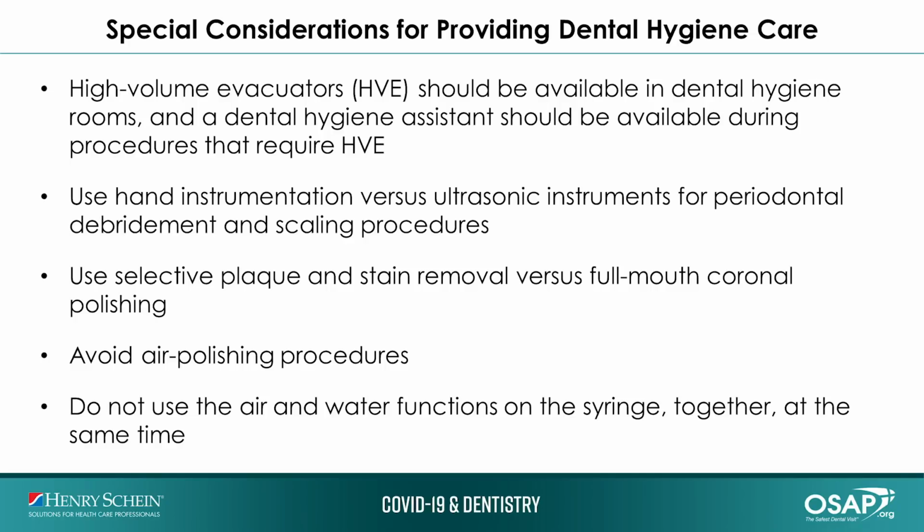However, since we're not at full speed, and I do have staff members here, we are providing, at least at this point, for our hygienists, we will provide assistance. Will it be available when we get into full mode? Probably not, but right now we are, and we're getting used to the systems that we have.